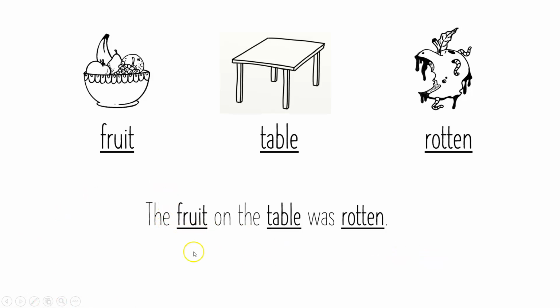Here's a very simple sentence. It says, the fruit on the table was rotten. Now, do you see any super important verbs in here? No. Was rotten. Was is not a really important verb, so it's not really a key word. But table is a key word because that fruit could be anywhere, right? Fruit doesn't do a lot. It doesn't sing, it doesn't dance.